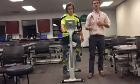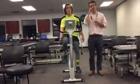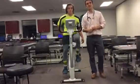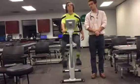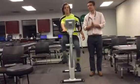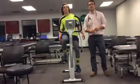Beforehand, I measured his cardiovascular risk factors and found that he has none of the 7 risk factors. Based on this, he's at low risk to start an exercise test and does not need prior doctor approval to do this. And every 2 to 3 minutes, I'm going to take a heart rate and blood pressure and go from there.